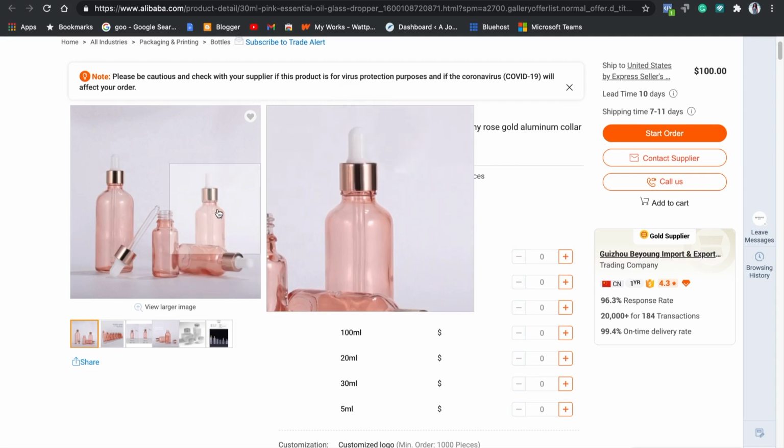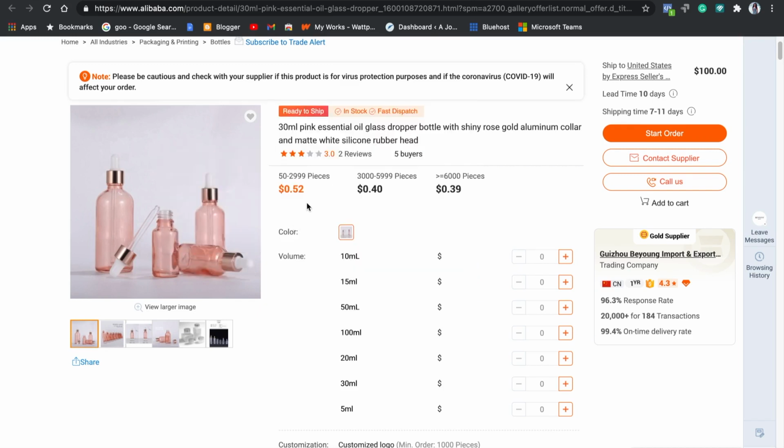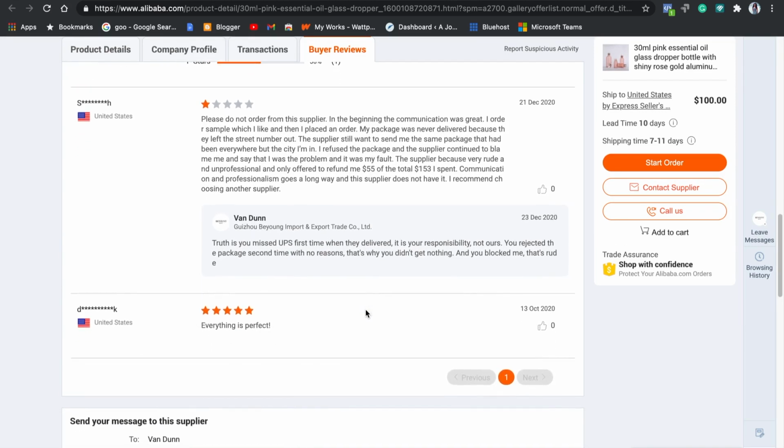This is a lot nicer, actually. It has a pink bottle with a rose gold collar, and we didn't even put that in there. But they have 2 reviews, and based on their reviews, they were not a very good company. So you could also read the reviews. One of them gave them 5 stars, and the other one gave them 1 star. You could read what the customer said, and they'll tell you exactly here. You could go ahead and read that on your own, otherwise I will be here for a while.